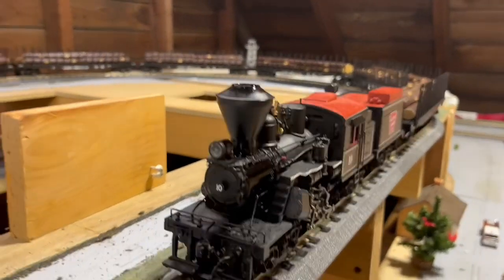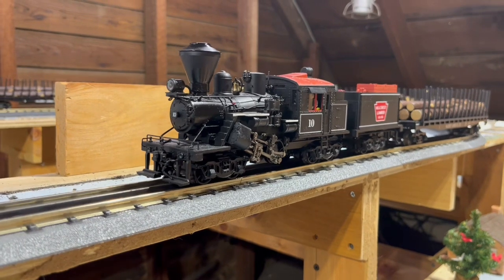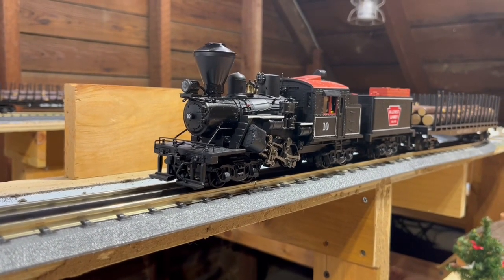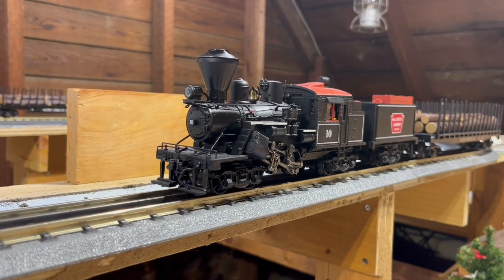Overall, MTH outdid themselves with this model right here. Very great model. If you can find it, I recommend you get it because it's a great locomotive. So we're gonna get this thing fired up here for you guys. I know that's everybody's favorite part of the video. So hold on, we'll fire this thing up and we'll be right back.